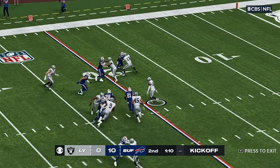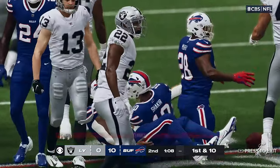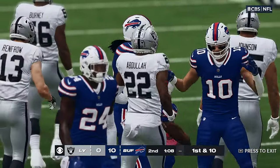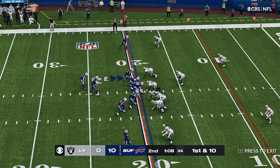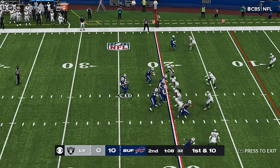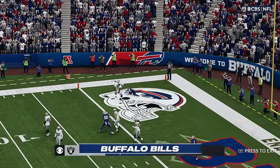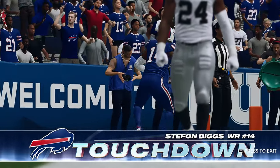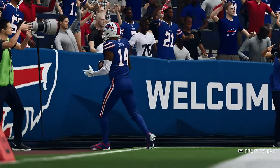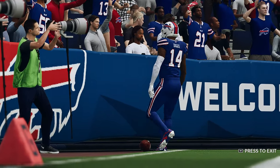Taken at the goal line, and Abdullah lost the football. Now this is picked up by the Bills, and this drive will start on the edge of the red zone at the 20-yard line. Throwing on first down is Allen. Touchdown! Stefon Diggs, his second touchdown on the season. And the Bills are able to strike quickly to add on to their lead.